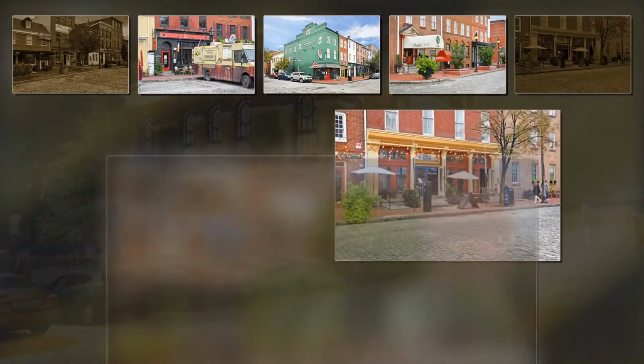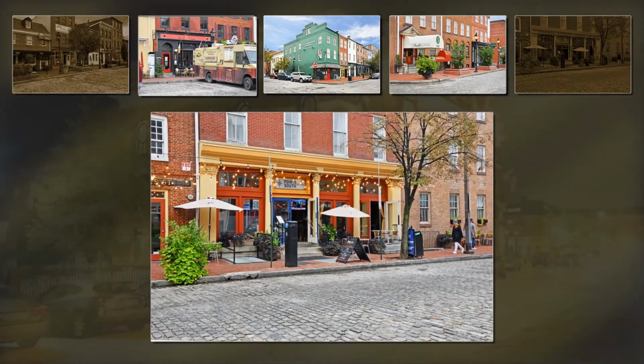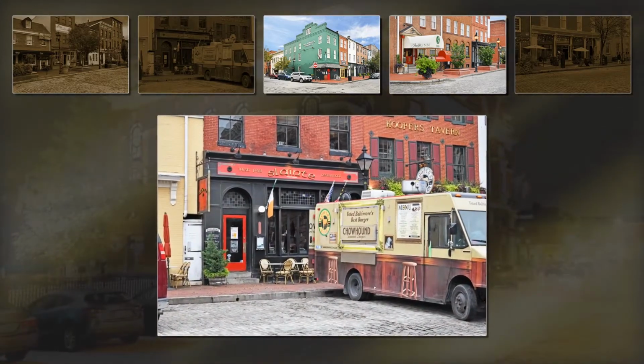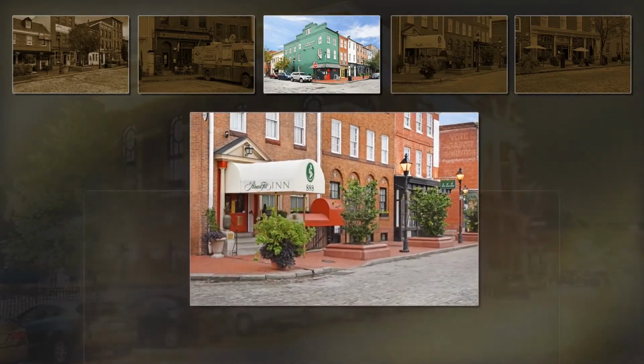This Fells Point waterfront is an upscale residential area and tourist destination featuring first-rate hotels and restaurants. It can be reached by water taxi barges, on foot as it is a very short walk from the Inner Harbor, and by bus or car.